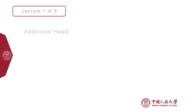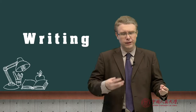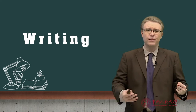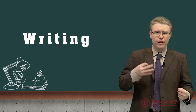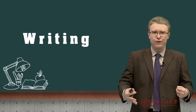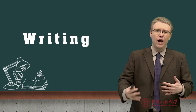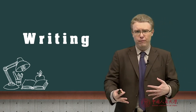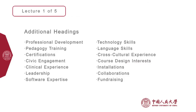Essentially, anything else that you want to add on, you can add on. Make sure that it's signposted with a heading. Make sure that we've got things like professional development, pedagogy, teaching, certificates, civic engagements. You'll be able to add these things. Don't go on for too long. If you've gone on for 5 or 6 pages, you really need to start thinking about editing down your CV. You can start off with that amount of material, and then you can condense it, and you can contract it, and you can edit down.